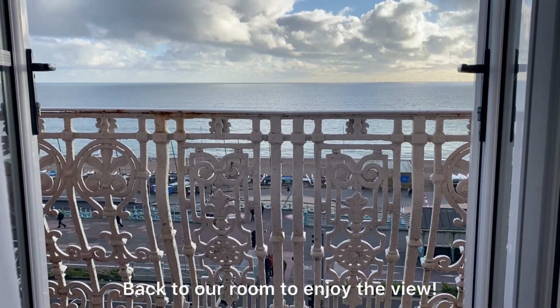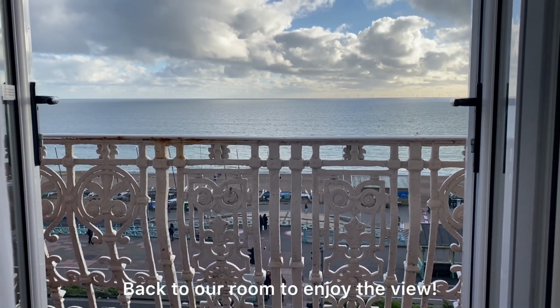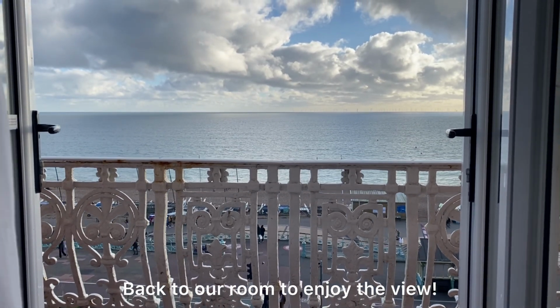The best part of our stay is definitely being in our room, looking out of the balcony to that beautiful water view.